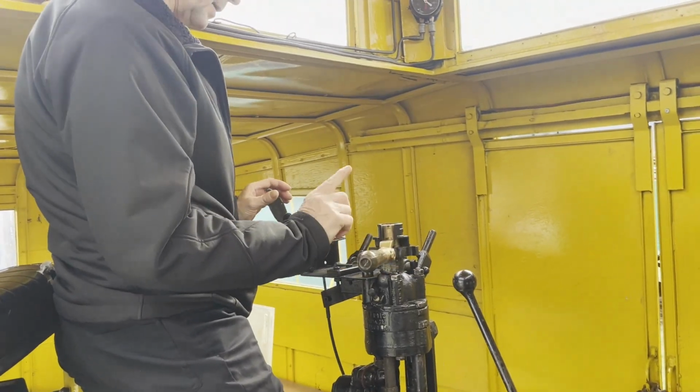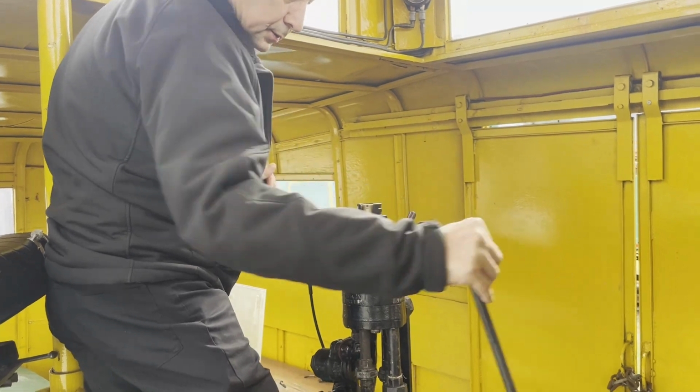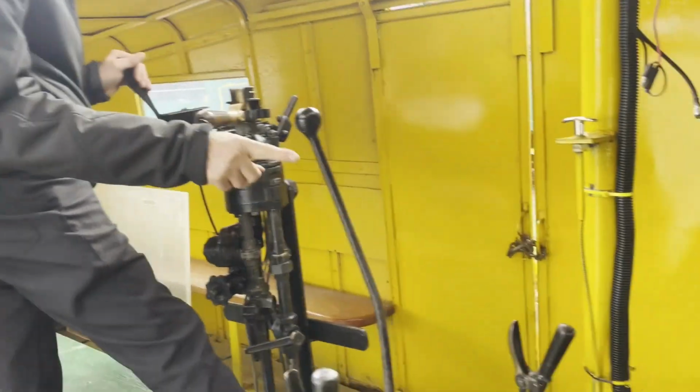And now shift it into neutral. Now I think I'm neutral. Does that have to stay in that one?